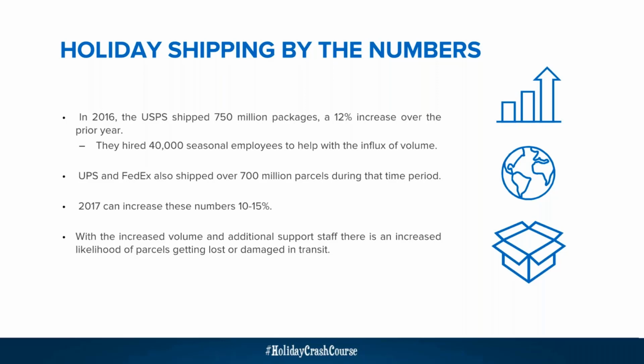So look in 2016. USPS alone shipped 750 million packages. That's 12% over last year, and it looks like they're going to go 10 to 15% again this year. And they even had 40,000 seasonal employees helping them with all this new volume. So these are new people touching the packages throughout the whole mail flow. UPS and FedEx as well shipped over 700 million packages and parcels during that time period. So it's difficult, especially with this new increase that's coming up this year.